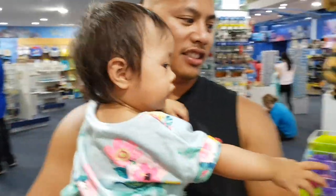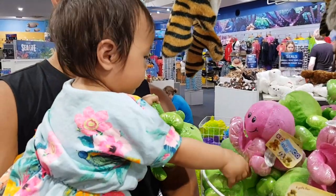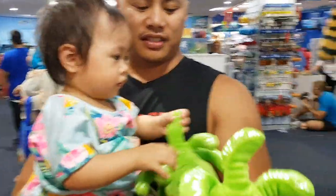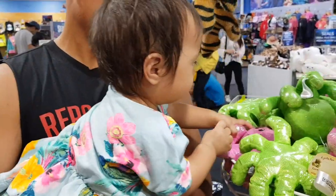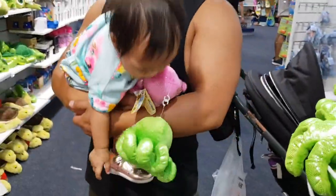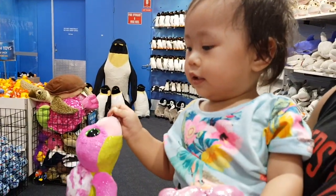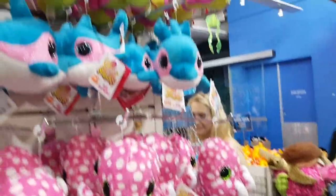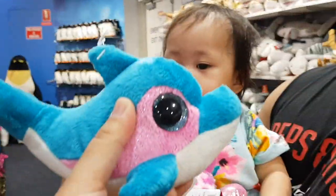No! You get scared of the penguin? Which one do you want? Green or pink? No, she's not. She wants both. Oh. You want green? One for mommy? Thank you. Mommy. She doesn't want it. She wants a pink one, I tell you. You like the pink one or the green one? Kaylee, what's that? Puppy. Are you sure it's a puppy? What's this one? Oh, they're all puppies then. Okay. Dolphins. You want a dolphin? Doesn't know dolphin.